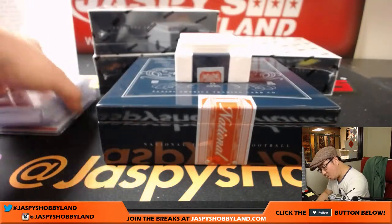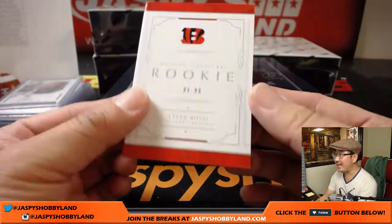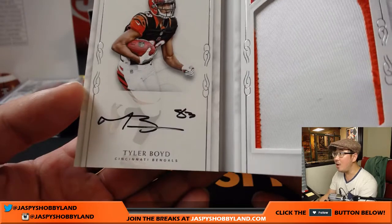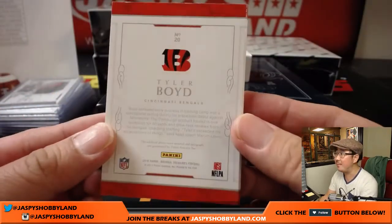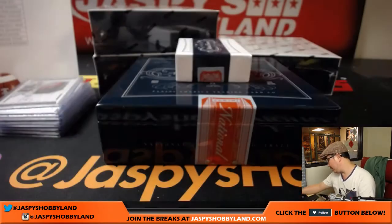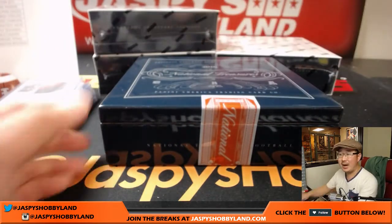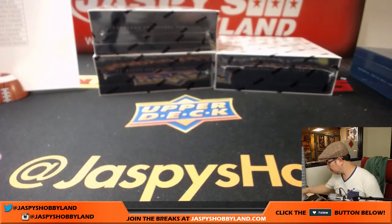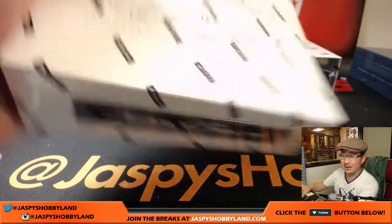This was a one base card box. 99 out of 99, Tyler Boyd. Nice. On book autograph and big two-color patch for Ellie and the Bengals. Nice, Tyler Boyd. There you go. That was box number one. Next box.